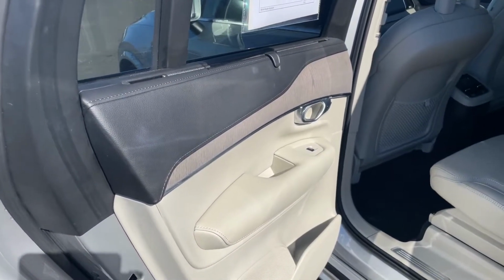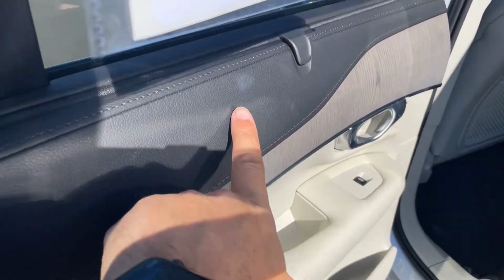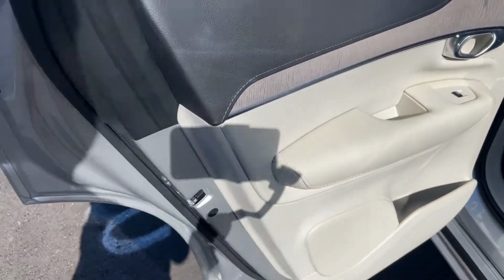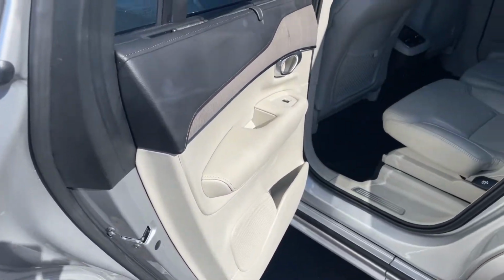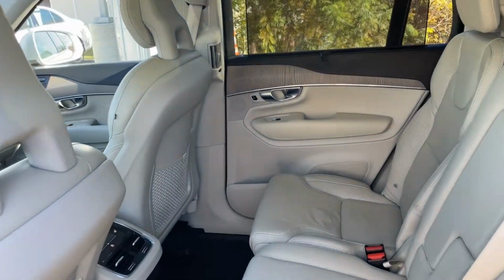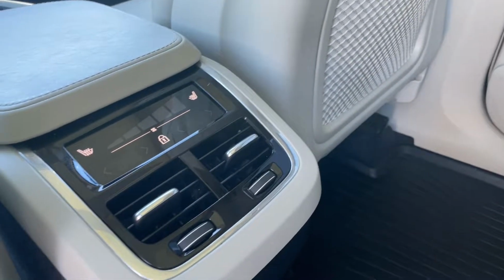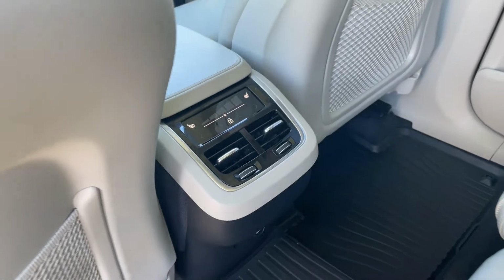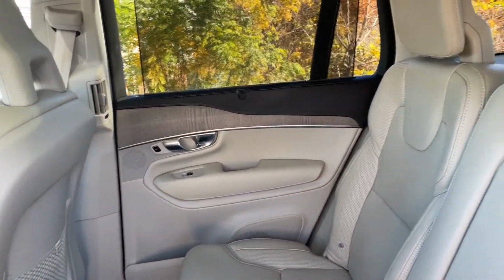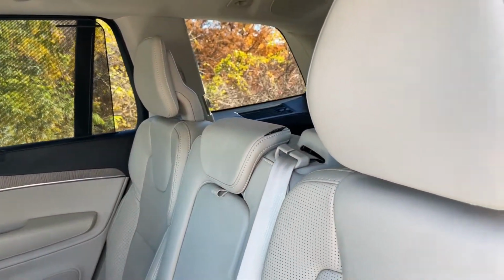Okay, so we're going to take a look in the back. It does have the rear sunshade right here on the side. You will see just some light fading right here, probably where someone puts their arm. Rear sunshade is nice for kids or just anybody riding in the back to keep the sun off of you. It does have rear heated seats. And you can tell by the seats, where there's no marks, that no one's been kicking the seat. Probably didn't have kids back here.